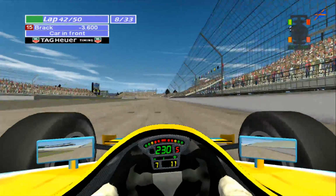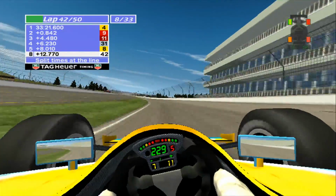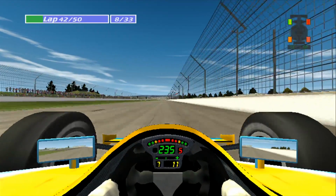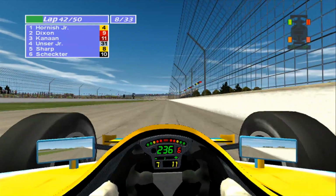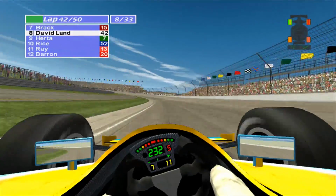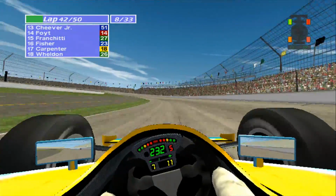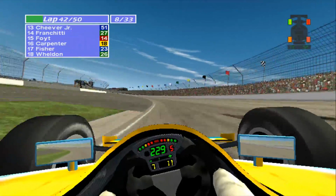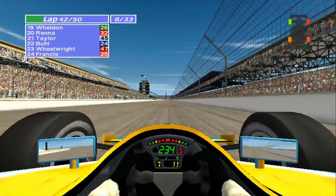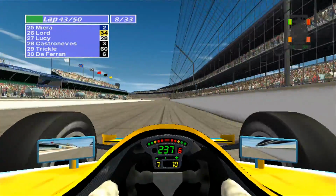We got 3 seconds to make up on Brack, so long way to go here. With 8 laps to go, we have 8 positions to make up. So can we do it, is the question. In 6th. Just trying to keep those consistent lines here. Moved it out to the wall just a little too close that time, I would say. Very bumpy down there in turn 4 at the bottom of the track. 236, 237, upshift.